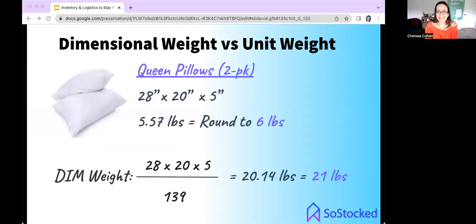What that actually means in kind of a real life example is this. You've got dimensional weight versus unit weight. And so we look at this queen pillows, this 2-pack of queen pillows. This 2-pack of queen pillows has this dimension, and its actual weight is 5.57 pounds, but Amazon always rounds up, so we're calling it 6 pounds. When you look at the dimensional weight, 28 times 20 times 5, and divide it by that dim divisor, 139, it ends up being 20.14, rounded up to 21 pounds.